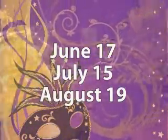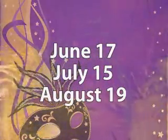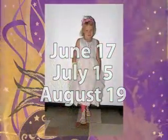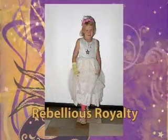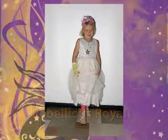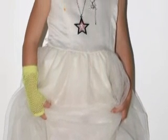We're going to show people how to prepare a winning costume based on some of last year's fabulous entries. You ready? Absolutely. All right, let's rock it. Here is our first costume from 2010 that we're going to review. Who's this, Hillary? This is Rebellious Royalty. She's got her little Converse on there. She looks like a queen, but with some attitude.